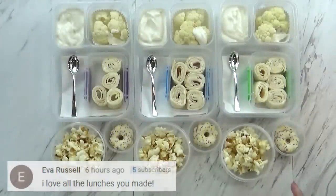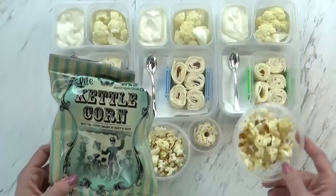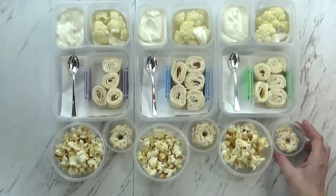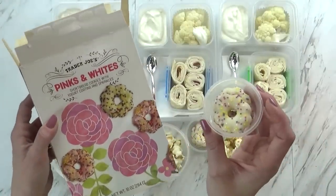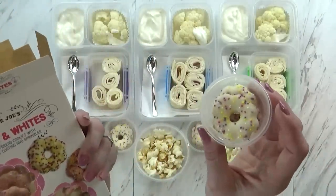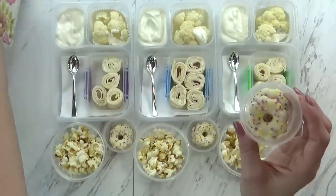Now to go along with that today, I'm also giving the kids some of this light kettle corn. I get this at Trader Joe's and I just put it in a little container there. And then for a special treat today, I'm also giving the kids some of these cookies. These are the pink and white cookies, although I'm just giving them the white ones today. And these are like a shortbread cookie with like a coating and sprinkles on there.